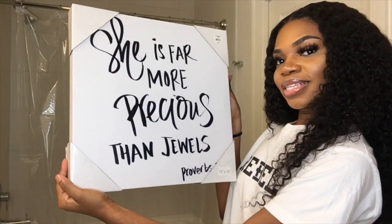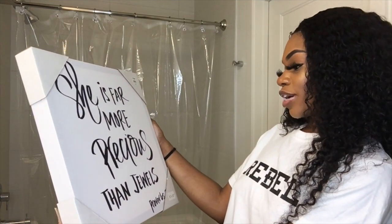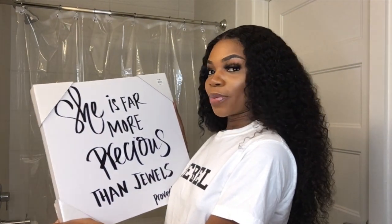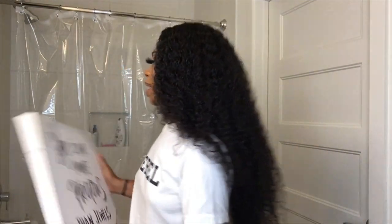I also got this wall art to put on the wall. It says, "She is more precious than jewels." It's Proverbs 31:10. For all my sorors out there, if you know, you know. So I got this because I thought it was perfect. I'm probably gonna put it back here. Well, I mean, I have another spot. Or I could put it, I'm not putting it above the toilet. So yeah, it's gonna go back there. But yeah, this was super cute. I was in At Home looking for some wall art, and this was just so perfect.